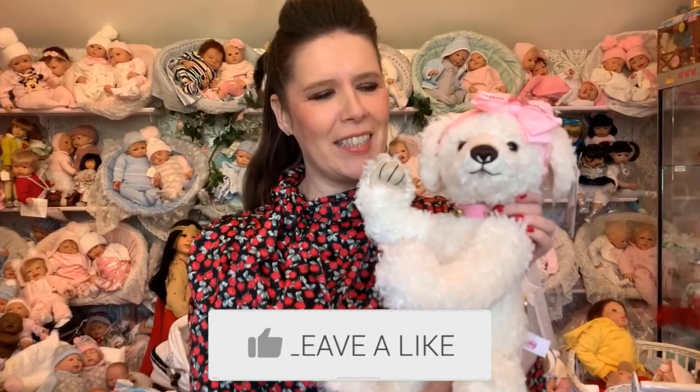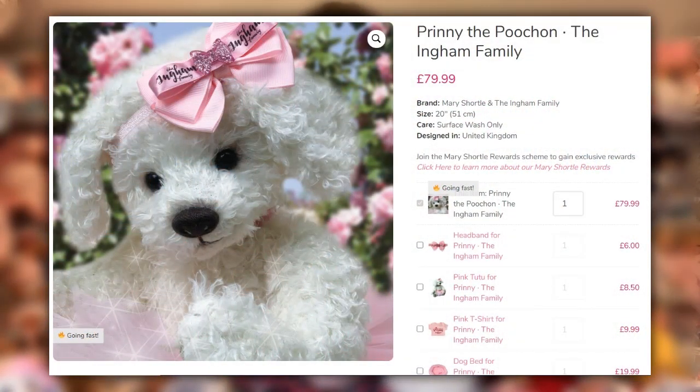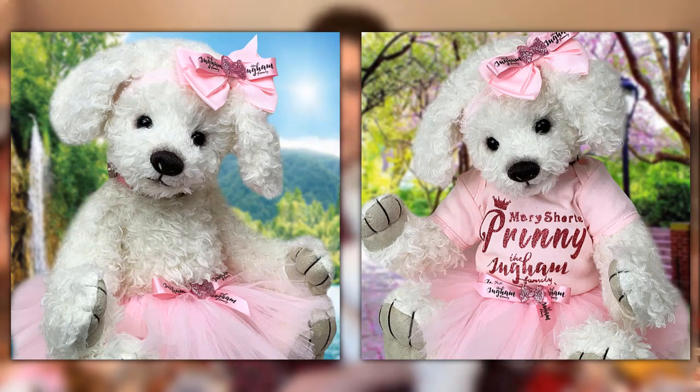Look who has finally arrived, the beautiful Prinny. You know how much we love working with the Ingham family, and this is Prinny the Poochon, based on their real Prinny dog, who just looks exactly like the one that we have created here as this amazing collaboration. Hasn't she turned out just perfectly? So let me tell you a little bit about her.